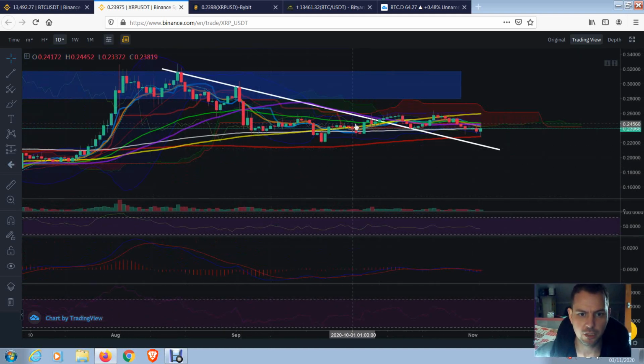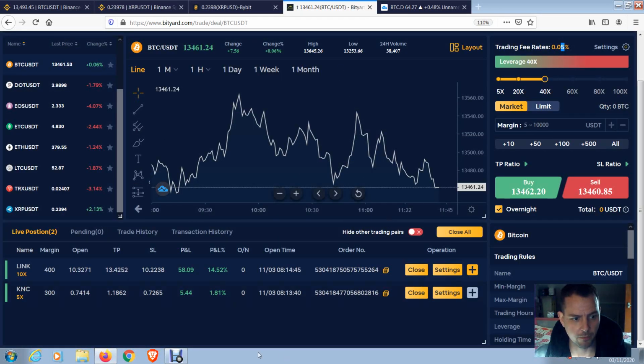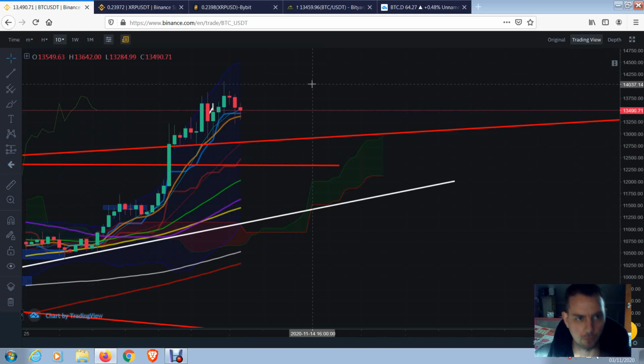So even though this chart looks okay, I still think we're likely to come back down to test the 22 cent zone or this trend line here. So I don't think the party is over. As of today, I think there will be relief rallies across the board. In fact, I'm stacked up here on Bityard, just picking up little bits here and there, just low levs, nothing massive, just a 10x here, 5x there, and that's basically where I'm doing the majority of my trading, doing a little bit on Bybit, but I'm not quite ready for that one yet.